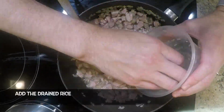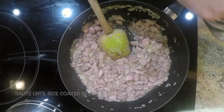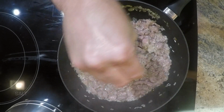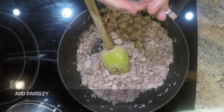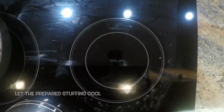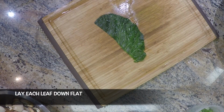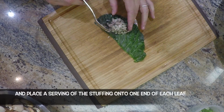Add the drained rice, and saute until the rice is coated in oil. Season with salt, ground pepper, and parsley, and let the prepared stuffing cool. Lay each leaf down flat, and place a serving of the stuffing onto one end of each leaf.